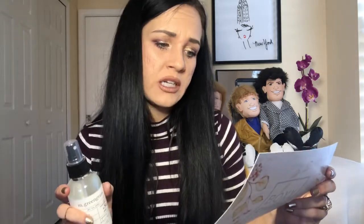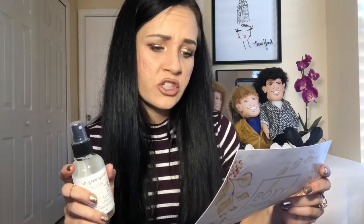M.Greengrass Dry Oil Spray. This fast-absorbing, multi-purpose dry oil spray is formulated with a blend of high-quality oils that quickly penetrate, delivering superior moisture, leaving skin soft and luminous without feeling greasy. Okay, and this is $36. This is 4 fluid ounces, so a dry oil? I don't know, let's see.